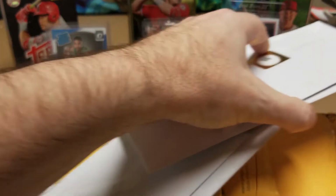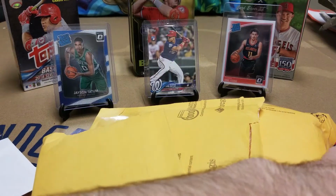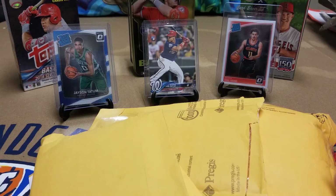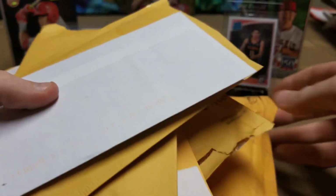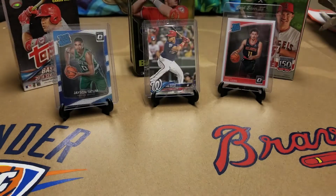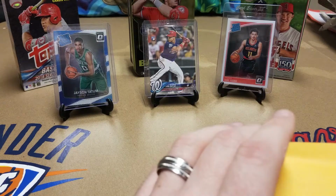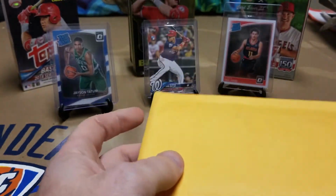plain white envelope inside, but then it comes with no top loader, or even no penny sleeve. What's the craziest mail you've gotten through one of these? I've seen some weird stuff come through on here. People actually taping other cards to the cards I've ordered, which is always nice or whatever, but I'm gonna go through these quick and show you guys what all we get.